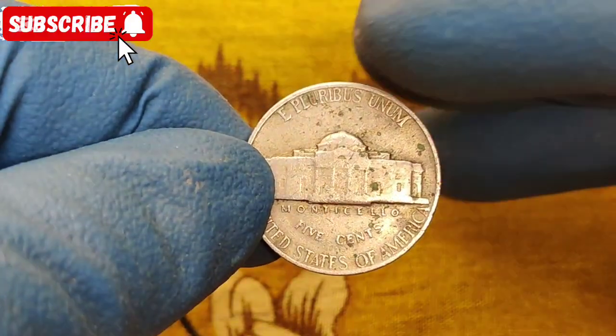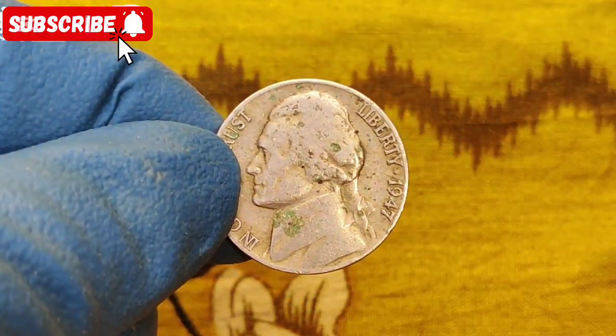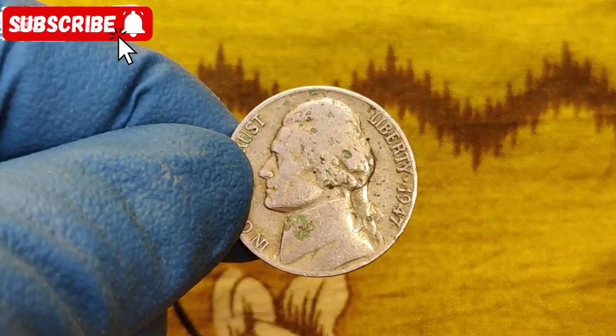If you ever come across a 1947 Jefferson nickel, check it under good light. No mint mark beneath the Monticello?